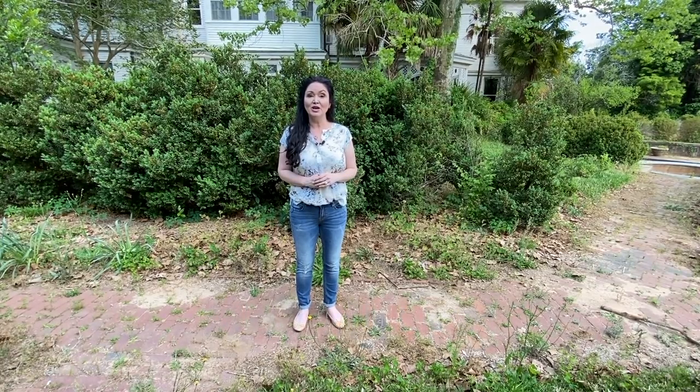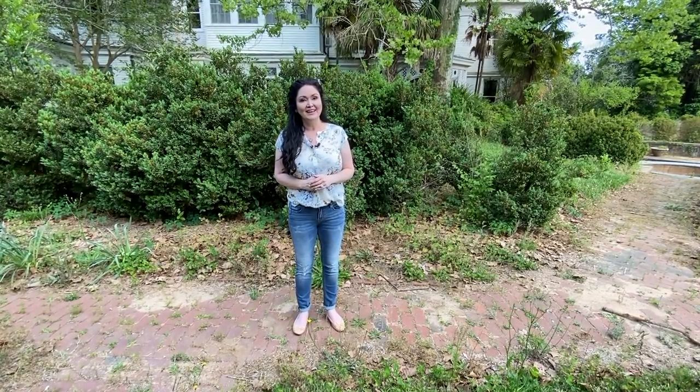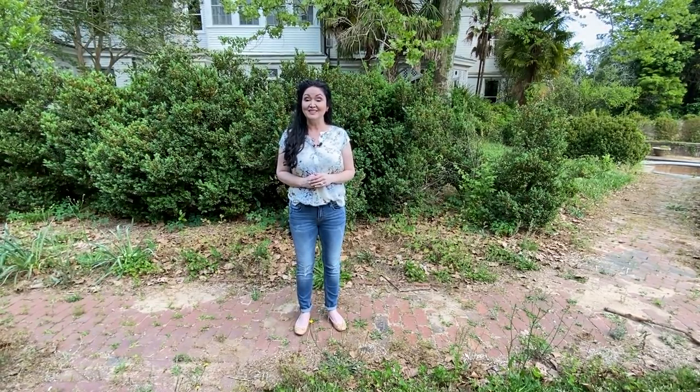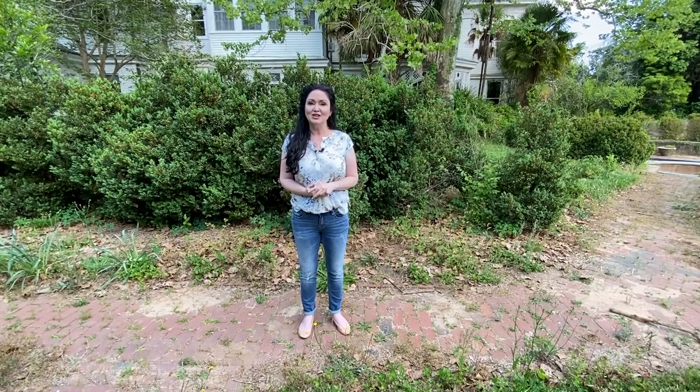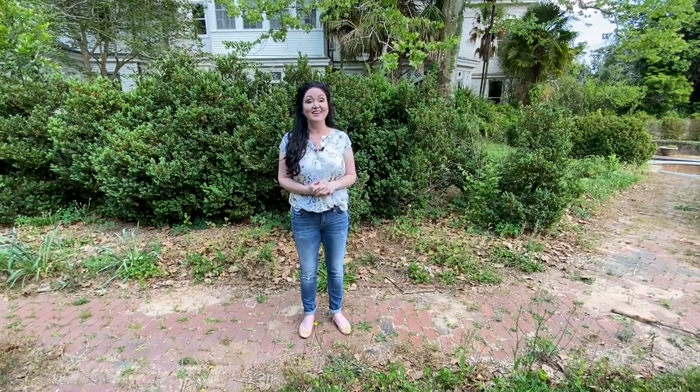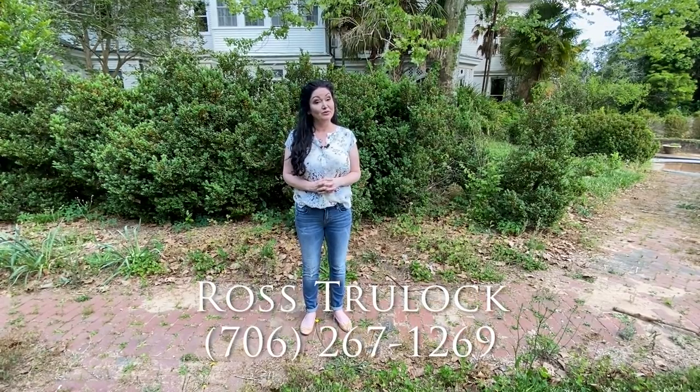If this is the home for you, if you're looking to flee the big city and find some serenity in a tranquil setting, still in a small town, but with all the amenities you need, Augusta, Georgia, and this beautiful home might be just the place you're seeking. Again, reach out to Ross at the number on the screen and make your offer. We don't think it'll last long.